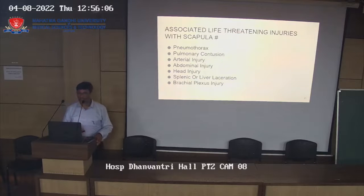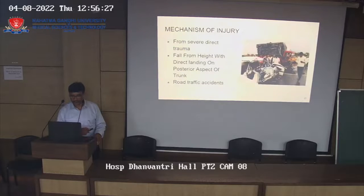Since it results from very severe trauma, a fractured scapula is often associated with life-threatening injuries like pneumothorax, pulmonary contusion, arterial injury, abdominal injury, head injury, splenic or liver laceration, or brachial plexus injury. The mechanism of injury is very severe. It can result from a fall from a height with direct landing on the posterior aspect of the trunk, and most commonly we see scapular fractures in road traffic accidents.